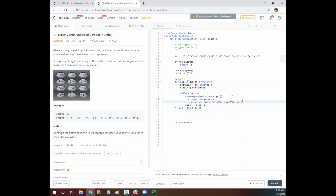I'll take A. So now the next digit is 3, if you have from here. First we were having 2 and then I have 3. 3 denotes D, E, F.